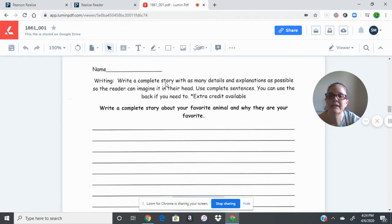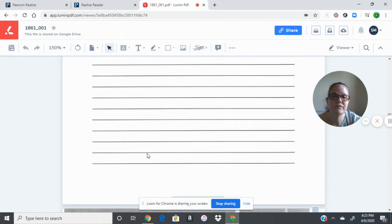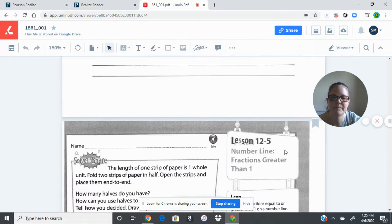All right, so under writing, write a complete story with as many details and explanations as possible so the reader can imagine it in their head. Some of you sent me your writing from yesterday, and it was so wonderful. I could absolutely see it in my head. Use complete sentences. You can use the back if you need to, and extra credit is available. If you send it to me, you get extra credit, 5 points. So this time, we're going to write a complete story about your favorite animal and why they are your favorite animal. How did they become your favorite animal? Have you ever seen your favorite animal in real life? What would you do if you could be around your favorite animal? So, as many details as possible on that one.